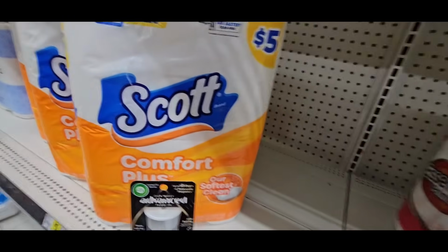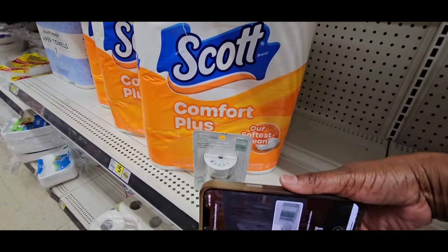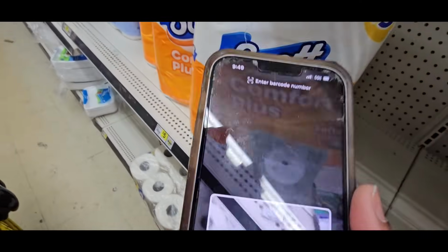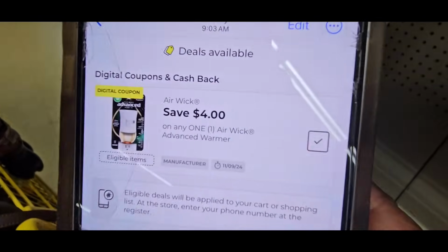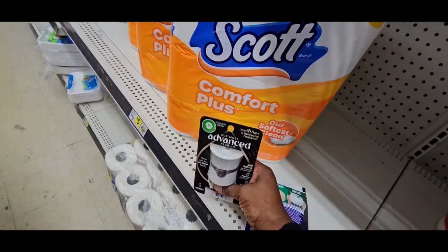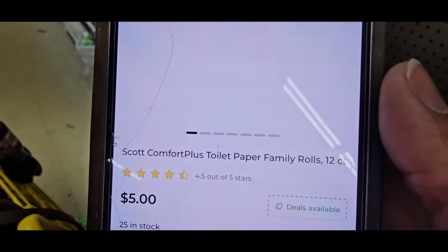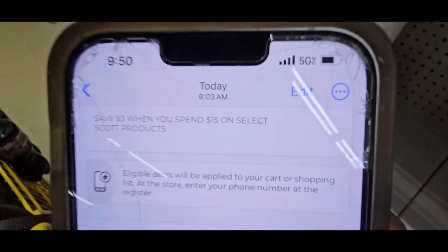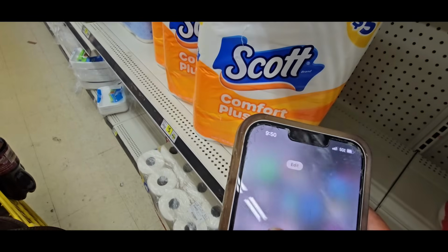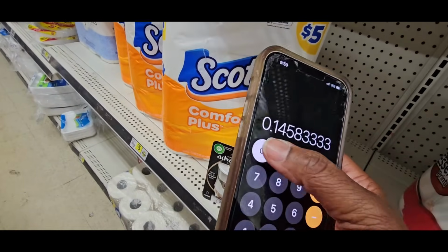Now let's scan the advanced warmer. It is $4. A $4 off coupon, making our second thing completely free. Then we're gonna scan the Scott Comfort Plus. Scott is $5. And when you spend $15, you save $3 automatically. So let's do the math, guys. We got so much, and we don't have no 5 off 25 to go with it.